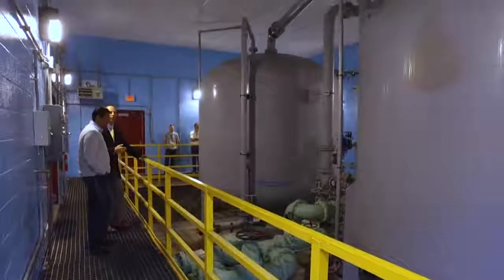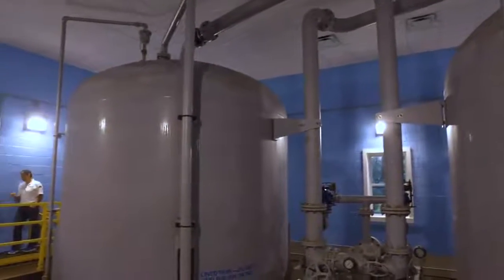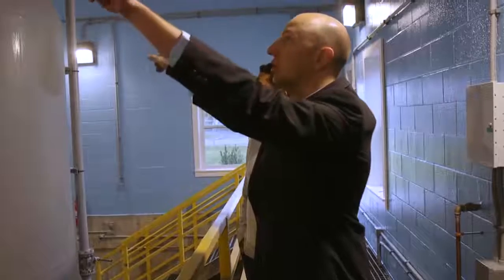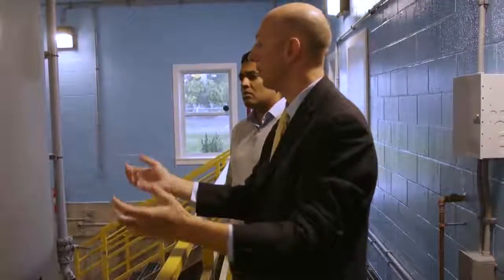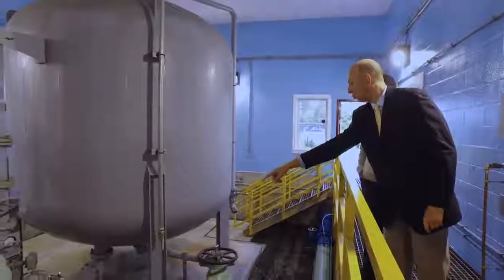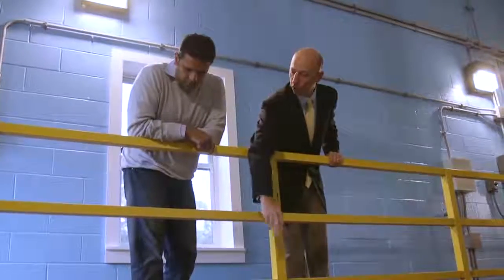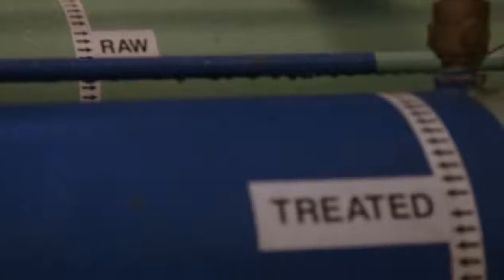Imagine the water filter on your kitchen counter. What we're standing next to are just a few thousand times bigger. This is raw water going out to each of these two vessels that are filled with virgin granular activated carbon. We're at a water treatment well in Green Lawn, New York, and my guide is Jason Heim, a public health engineer with the Suffolk County Department of Health. This is the last step before it's sent out to thousands of homes.